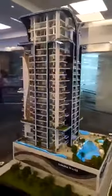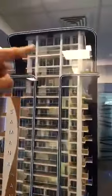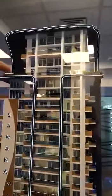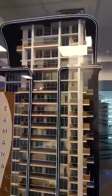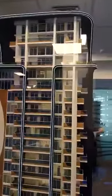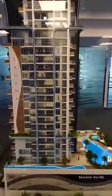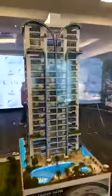Here is the tower. It's G plus 23 floors. On the top here, we have the duplexes, which are one bedroom duplex and two bedroom duplex. We have 3-floor duplex apartments with a private pool, okay? One bedroom with a pool and two bedroom with a pool also. And we have the studios and the one bedroom, the normal one, and with a pool also. This is the tower exactly.